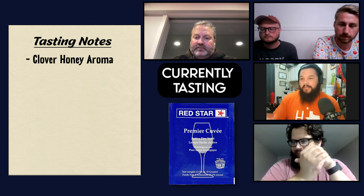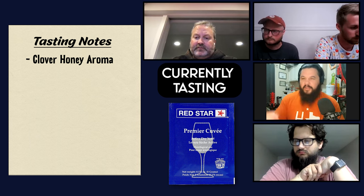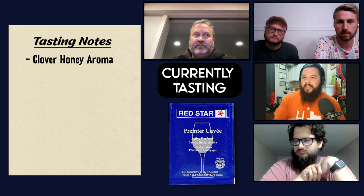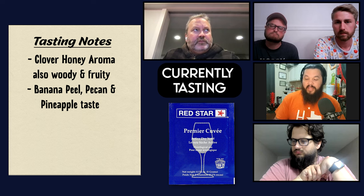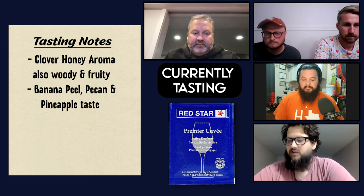Carlos. For this one, off the aroma, it seemed almost like clover honey, even though, like you said, all of them were orange blossom honey. I got clover honey notes off of it. The aroma was also a little woody and fruity. And then for the taste, I got banana peels, light pecans, and ripe pineapple. Larry? On the nose, I got a little less alcohol.